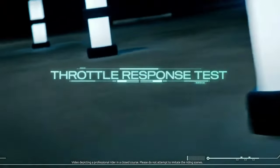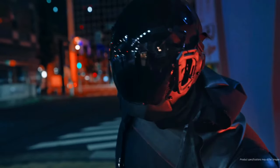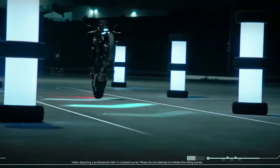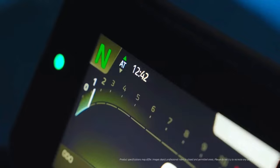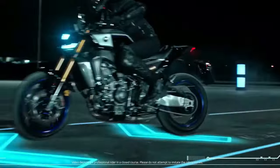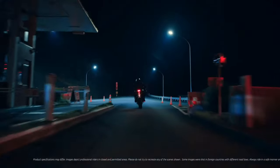Frame. The frame of the MT-09 Y-AMT has been optimized for strength and lightness. The use of advanced materials and construction techniques results in a chassis that is both robust and agile, enhancing handling and stability. Wheels and tires. The bike is equipped with lightweight alloy wheels and high-performance tires. This combination ensures excellent grip and stability, allowing for confident cornering and precise maneuverability.